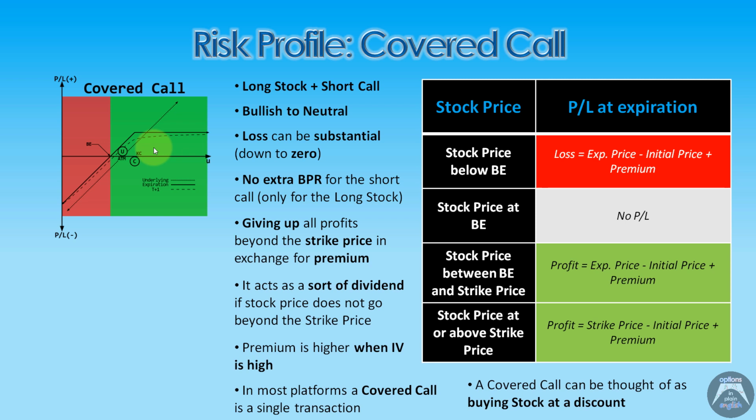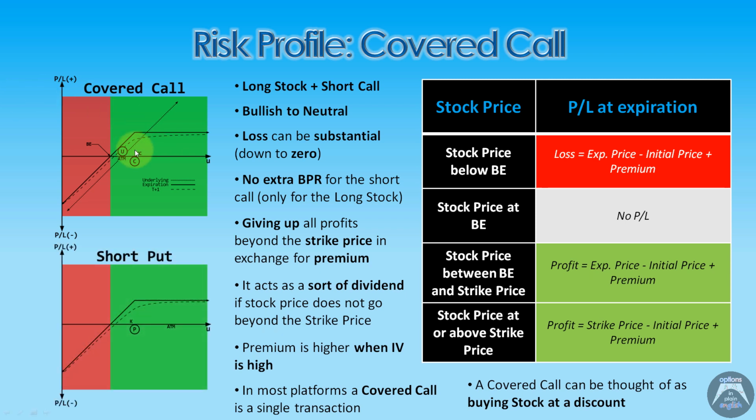Now finally, this is more of an advanced concept, something that you're going to be looking at when you start looking at put-call parity and some advanced concepts in terms of option trading. What you're going to see here is that a covered call behaves exactly the same as a short put. So those two positions are equivalent. They're synthetically the same. There are only minor differences when you think of a short put versus a covered call, but they're basically the same.